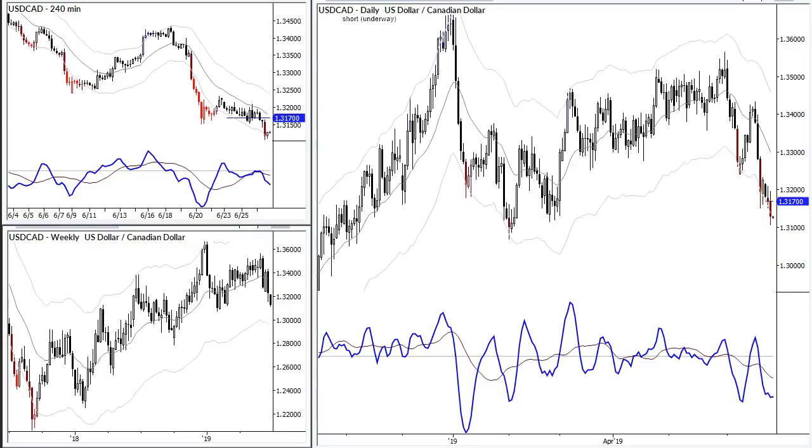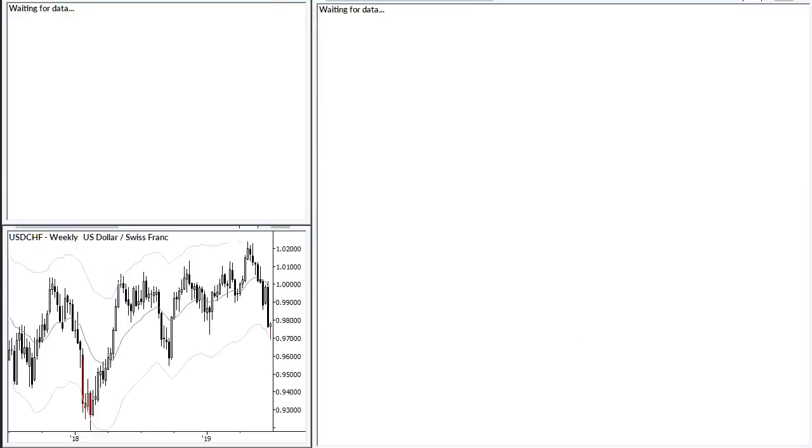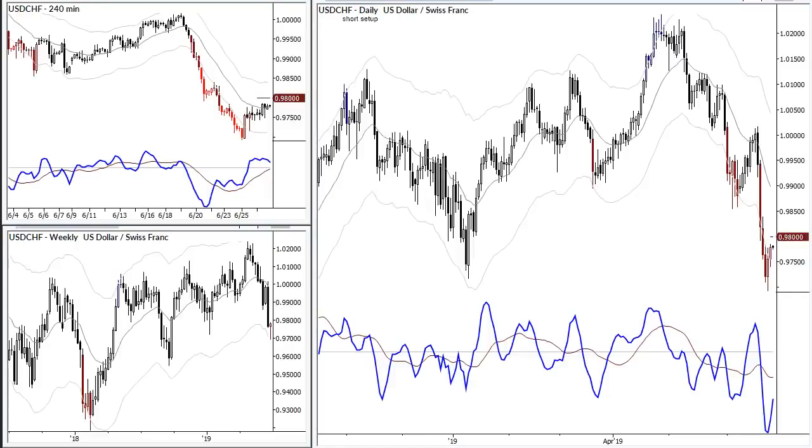The other thing that I want to show you is a little pattern lesson here in the Swiss franc. And this is a tradable pattern right now on the 4-hour chart. We have a bear flag. You can look to enter a short on a breakdown. So that's the trade. Why is the trade there?